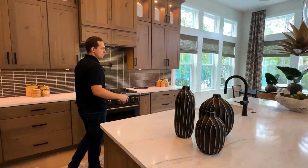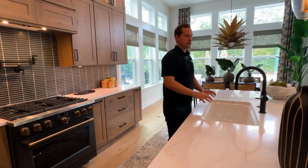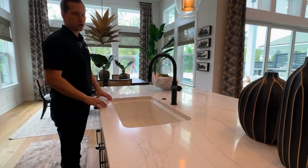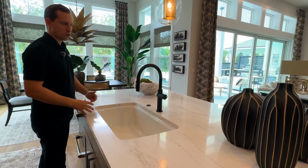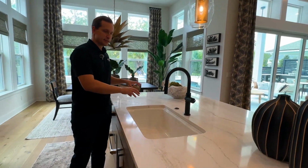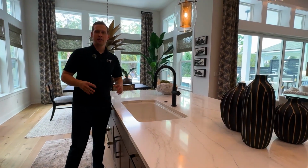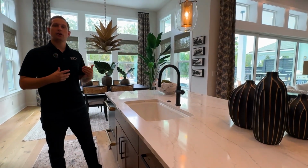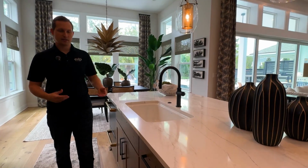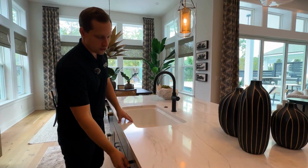So this kitchen, a couple things I want to highlight with it, things that I love seeing, is this beautiful quartz countertop. This quartz actually has some movement in it, which you don't always find. It has a little bit of movement, but it's nothing overbearing. It's a very simple design that I love because it allows other aspects of the house to take over and really accentuate the space. So you do have that very simple, elegant quartz countertop.